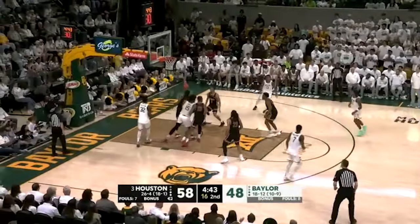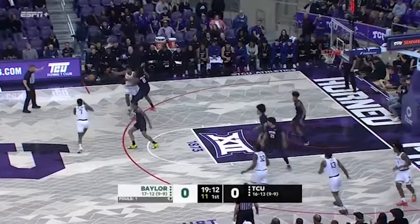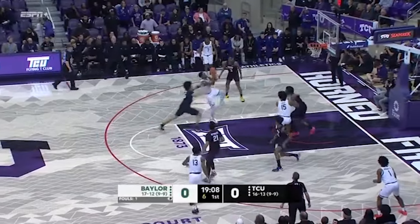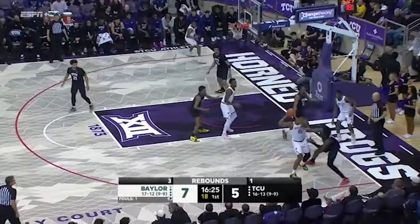After Janai Broom had that big 3 to tie it, Jaden Nunn, the jumper for Baylor. They do tend to switch a lot, but Posey was the original matchup on Edgecombe. I like that matchup right there. BJ finds Celestine. Celestine scores. So it's Jalen Celestine with the game's first bucket. And baskets for the two teams have been assisted.